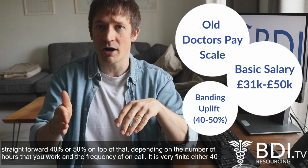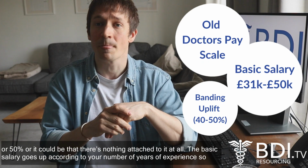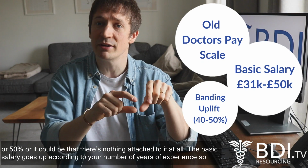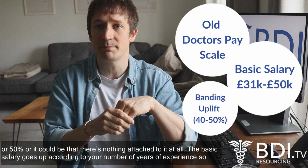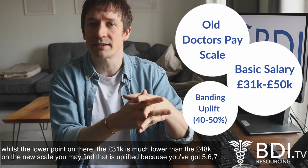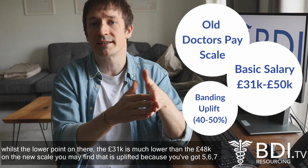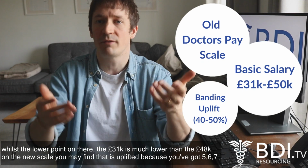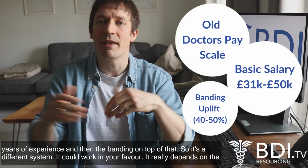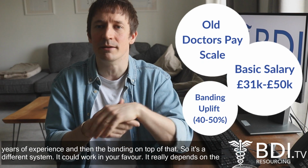But it's a very finite, either 40 or 50%, or it could be that there's nothing attached to it at all. The basic salary goes up according to your number of years of experience. So whilst the lower point on there, the 31, is obviously much lower than the 48 on the new scale, you may find that that's uplifted because you've got 5, 6, 7 years of experience, and then the banding on top of that. So it's a different system.